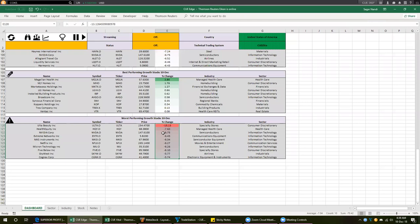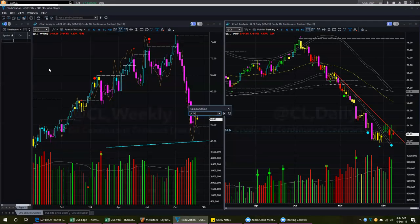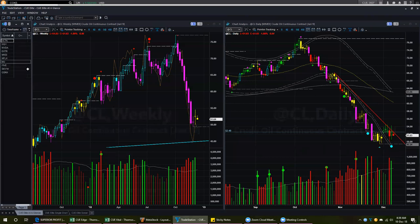Let's see if we have a low risk entry opportunity, a likely opportunity, in any of them. Look at them through TradeStation again using QElite. Click here, paste the symbols. We can see all of them dropped significantly.